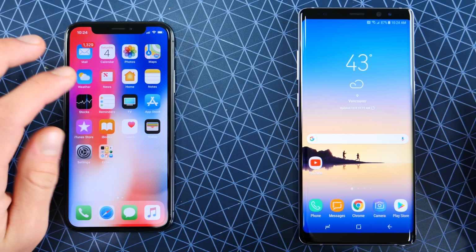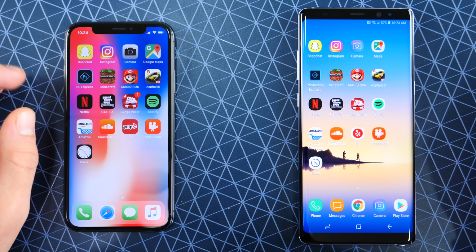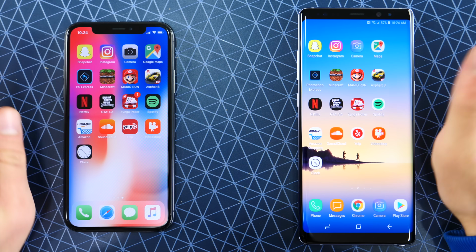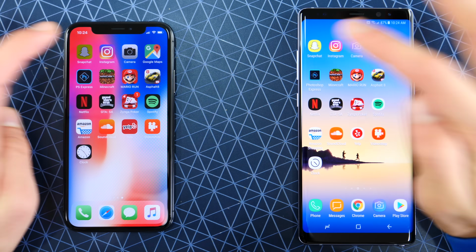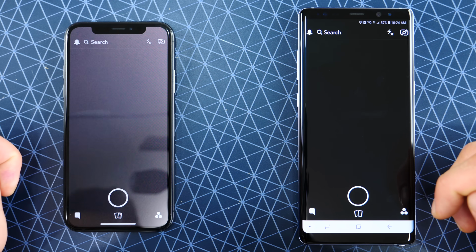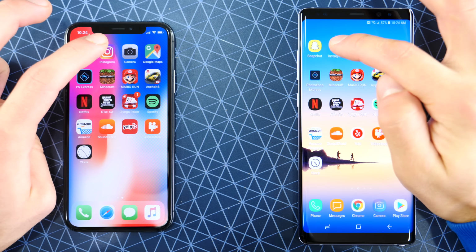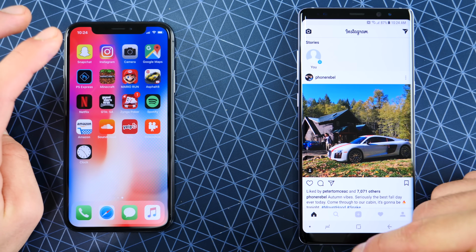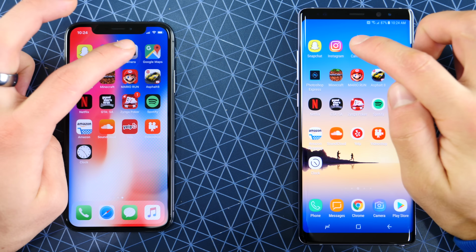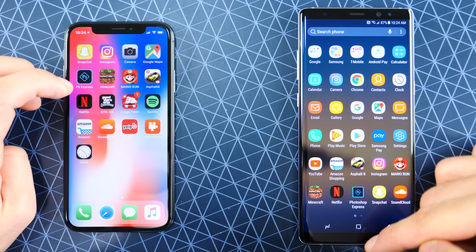All right, let's go ahead and do some synchronized app launching. So we already did this, but in a real world test, this will give us a finer, more precise idea of which one loads faster. So Snapchat, 1, 2, 3. And that goes to the Galaxy Note 8. Instagram, 1, 2. Galaxy Note 8 once again. So camera, 1, 2. The iPhone just a tad bit faster there.